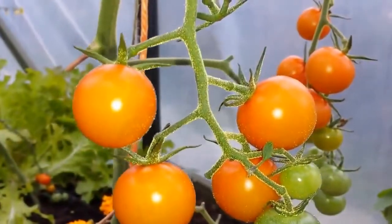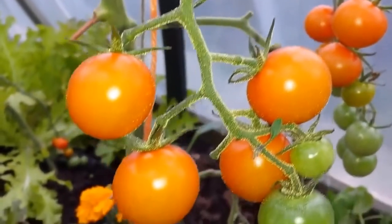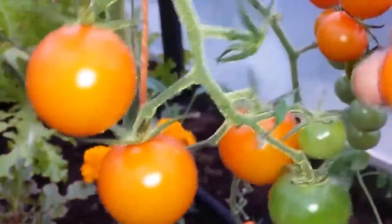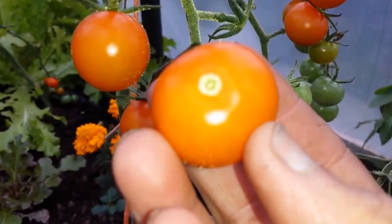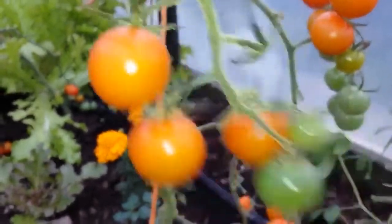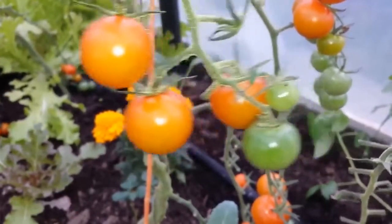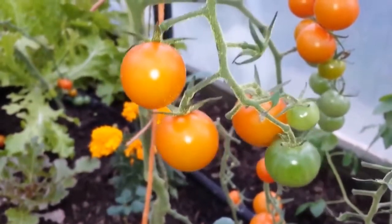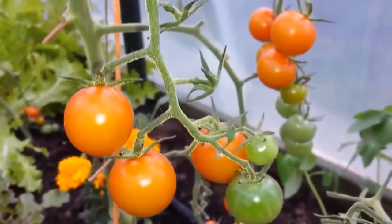This is tomato variety Sungold F1. Now I'm going to taste one of these. This is the way it looks. Now I'm going to taste it. I cannot believe it. It's not a tomato. It's plum. It tastes like plum. It's sweet, slightly sour, and it's lovely.